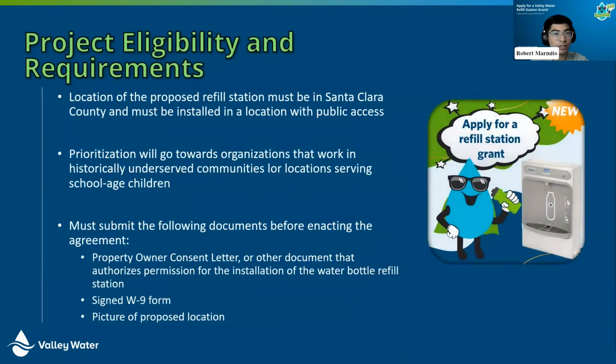So, moving on to project eligibility and requirements. The location of the proposed refill station must be located within Santa Clara County and must be installed in a location with public access. Public access is usually defined by the grantee, during specified hours within a day, just as long as it's easily accessible by the public.